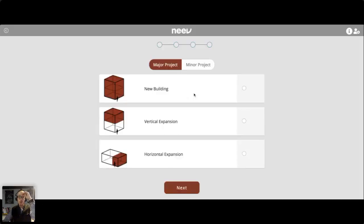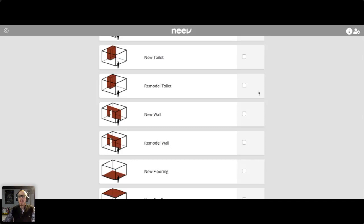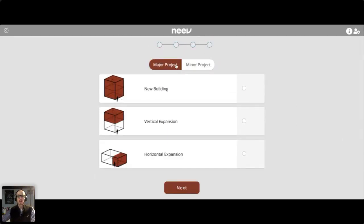As I was saying, we created NIV for a range of projects that are specific to incremental housing. So it can be a new building, a completely new construction, or an expansion, or it can be a minor project. These are typical of the incremental process, where you may want to add a toilet or do new flooring, and you can combine a few of these projects.